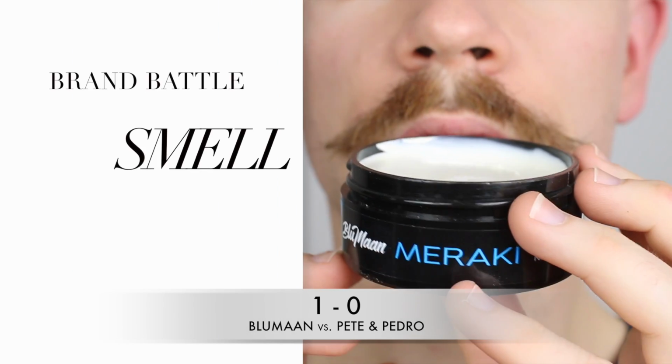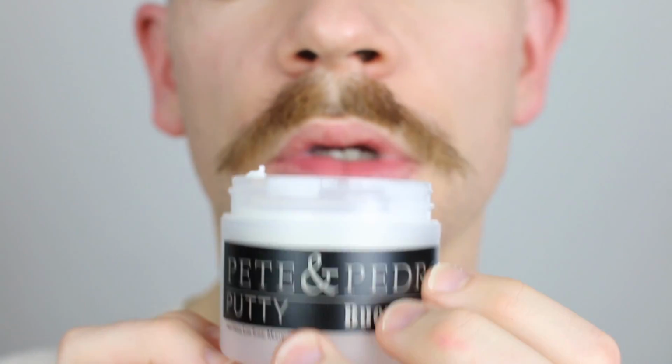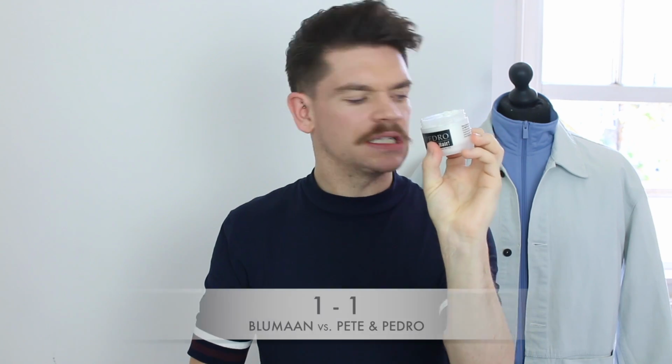Looking at smell, again, something I'm really not that bothered about. You've got the Blumaan one, again in their sort of minty fragrance. To me, it's fine, it's fresh, but it does smell a little bit synthetic. The Pete and Pedro one is more citrusy and punchier. I just think it smells fresher. The point goes to Pete and Pedro.